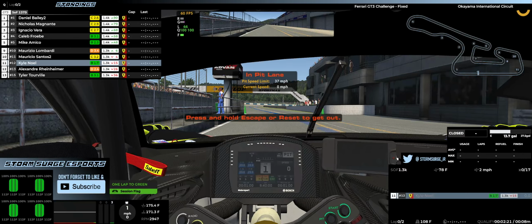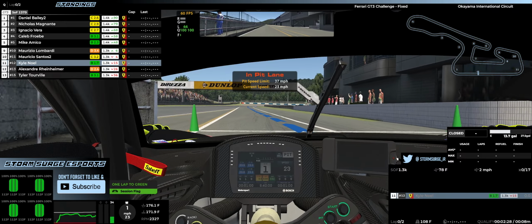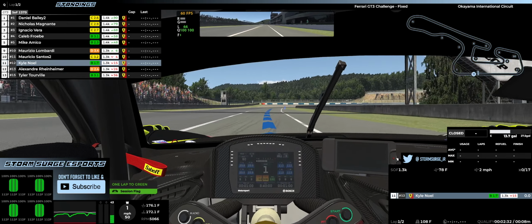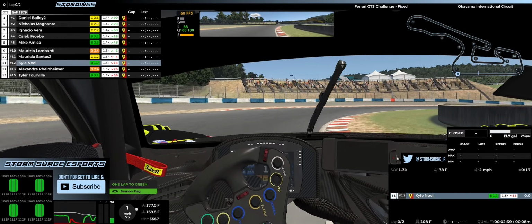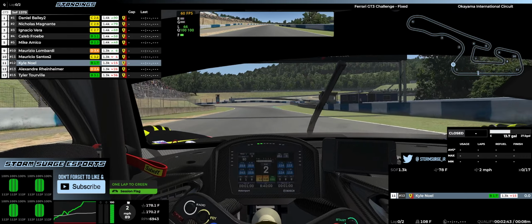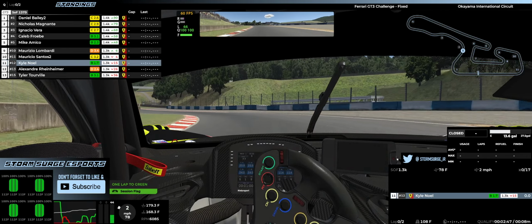So we are starting week 12 with the Ferrari challenge. And we're gonna be at the track that is most likely gonna be updated this week, which is Okayama in Japan. And it is one of the oldest tracks on iRacing, per iRacing developers themselves. So this track is getting a big time makeover for next week.